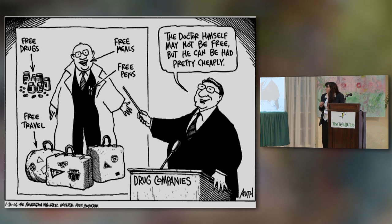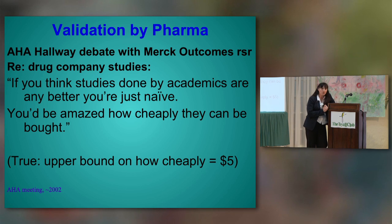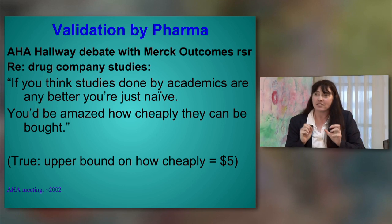So here we have a slide with an executive pointing to the specimen and saying the doctor himself may not be free, but he can be had pretty cheaply. And in fact, I had a hallway debate with a Merck outcomes researcher a few years ago, whom I knew because we'd both been fellows at a 14-day American Heart Association conference and assigned to the same small group.